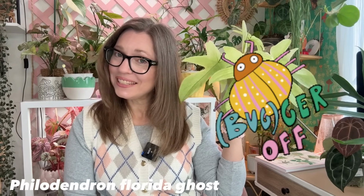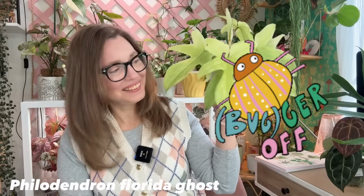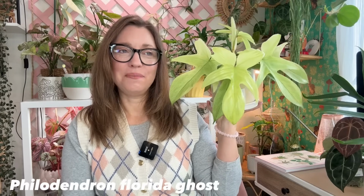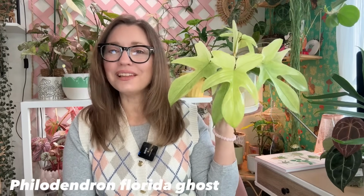And I looked, and guess what? Can you guess what the issue was? It shouldn't be too hard to guess. It was thrips. It had thrips. So I treated it for the thrips, and then I ended up moving it to my grow tent. And in my grow tent, it just blossomed. It loved the humidity. It did amazingly. It really had a comeback.